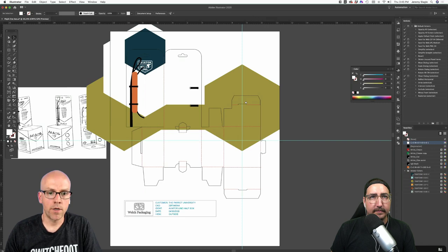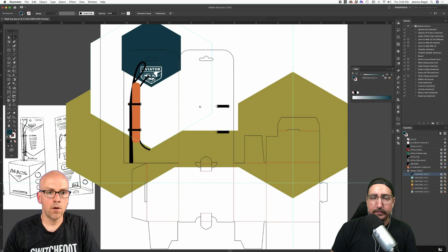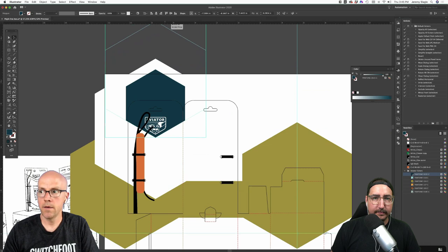So the other thing is that because this piece, the front and the back also align here, I'm going to go ahead and scale this up and let that also work its way onto the back of the package.